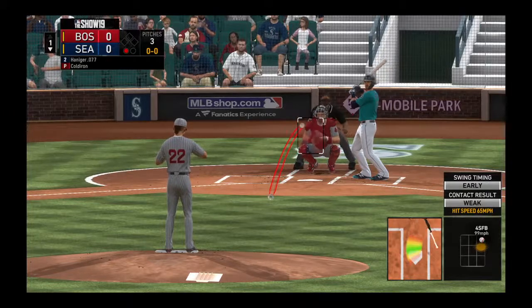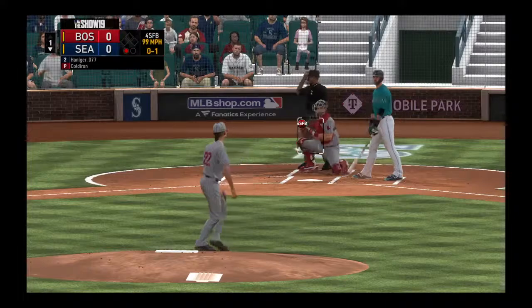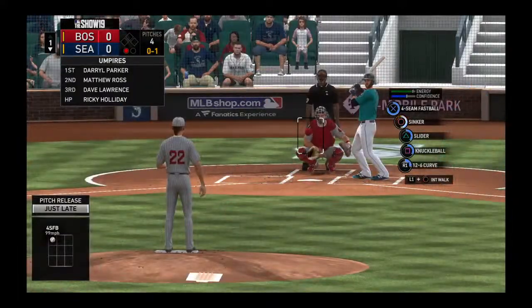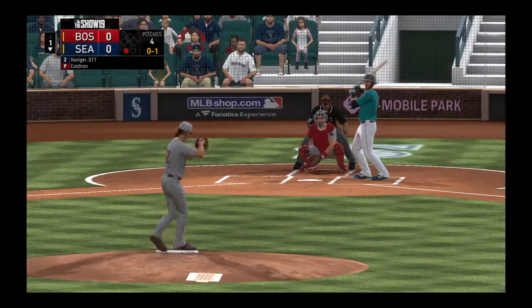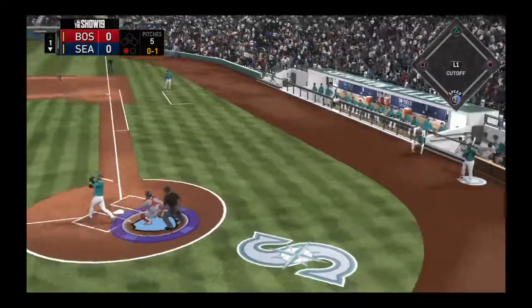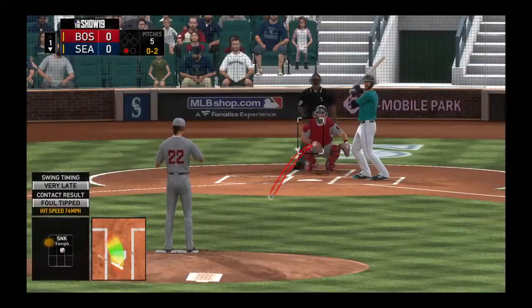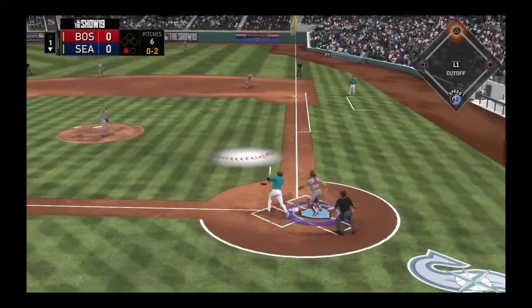Well, I love what Kyle Seager brings to the table for this team. He doesn't let the pressure of the big moment get to him. I love watching this guy hit in clutch situations. It's like he takes a deep breath and everything stops in front of him. He plays like the Zen man. So let's take a peek at the umpiring crew in this one. Behind the plate is Ricky Holiday. Hey, D-Row, you better be up there ready to swing with Ricky Holiday behind the plate, particularly on that high pitch.